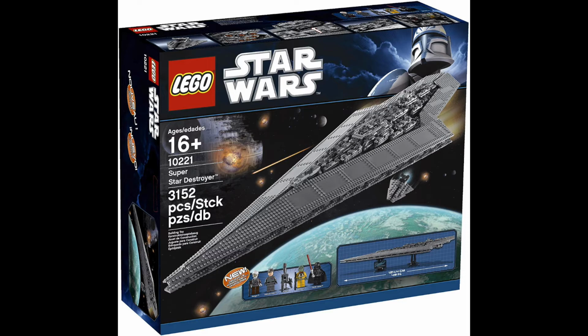Moving on to 2011, we have the 10221, the Super Star Destroyer, and this is definitely a UCS set that gets thrown under the bus, I guess. Not a lot of people talk about it anymore, especially with the new UCS Imperial Star Destroyer that's out. Not a Super Star Destroyer, just the regular one. Unless someone actually has it from 8 years ago, I feel like not a lot of new talk is about it. So I think this is still the best set of the year. I don't have the set personally, just like I don't have the Imperial Shuttle, both high up on my list. I would genuinely probably rather have the Super Star Destroyer than the new regular ISD.